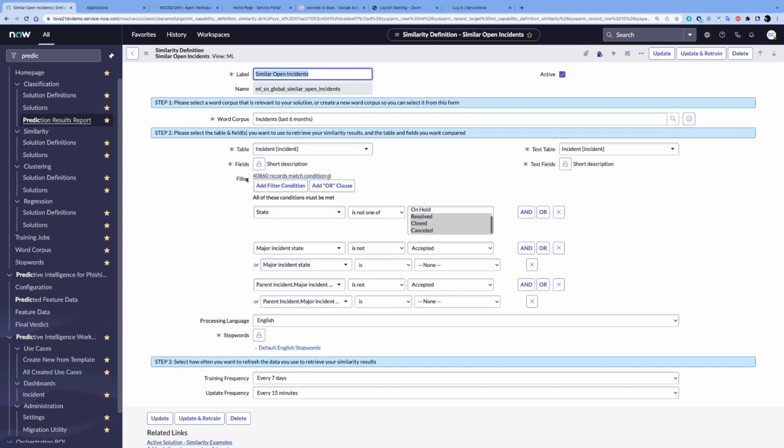So what this does is it's got these records. Now, if you wanted to find similar changes, the table would be incident and the test table would be change. So this is going to say, when I'm creating a new incident, look at the change table and do me a comparison. Is there anything similar? This way you could get similar changes. So again, the modeling is basically built here on doing comparisons.